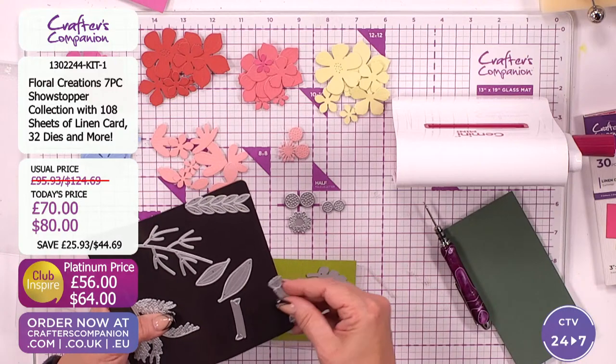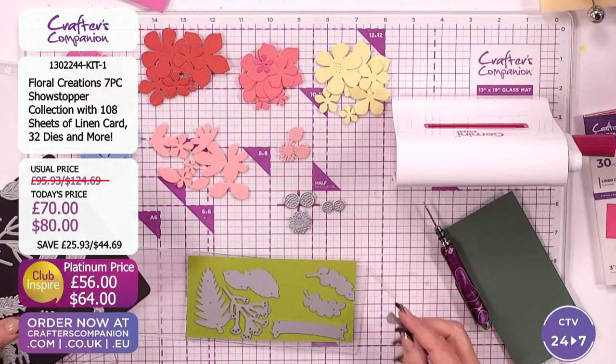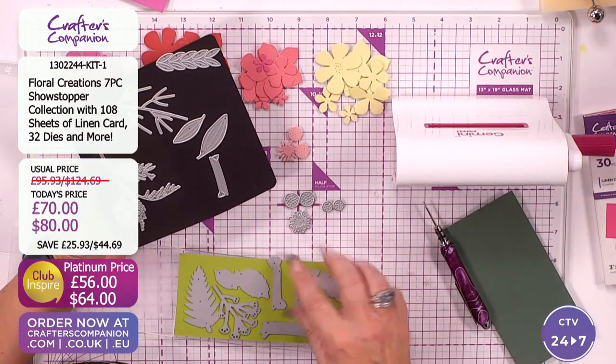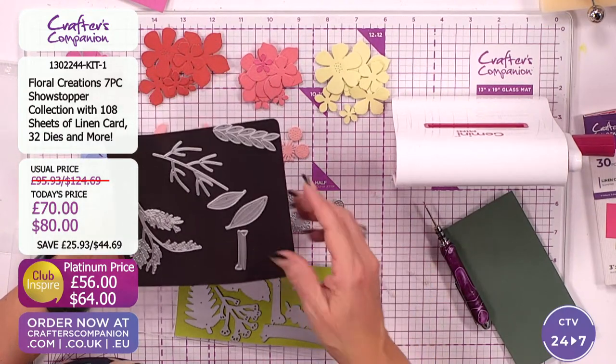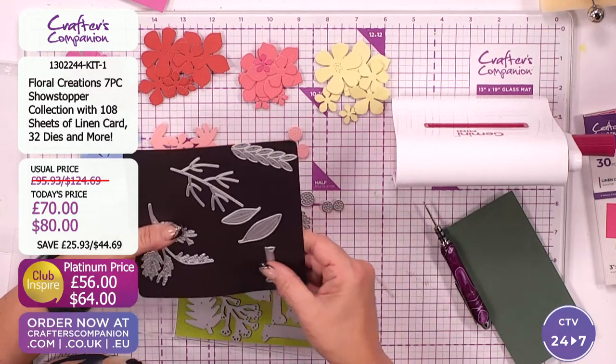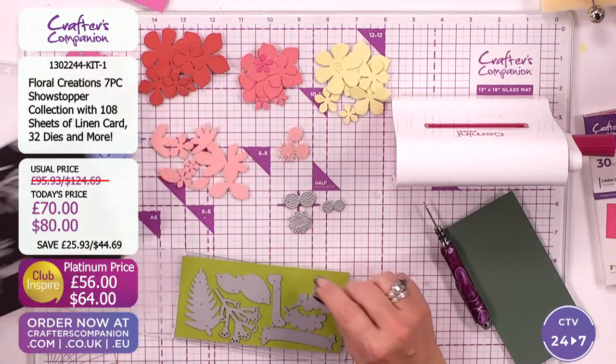What's that one you just put down there? A banner you just put down. What is that one? That's the stems. Yeah, they're the stems, so you can put your stems onto there as well. I'm going to put a few on, actually.